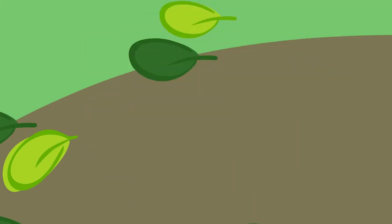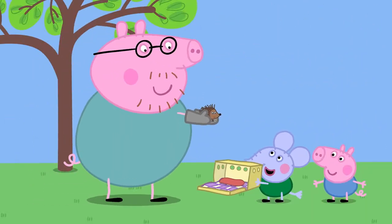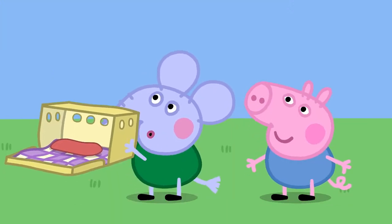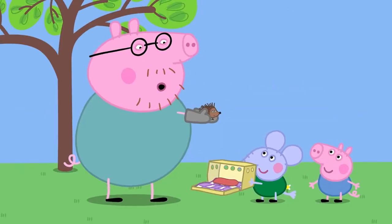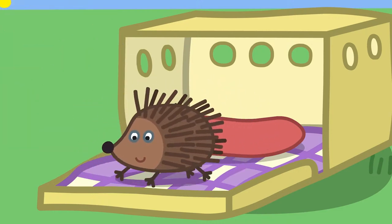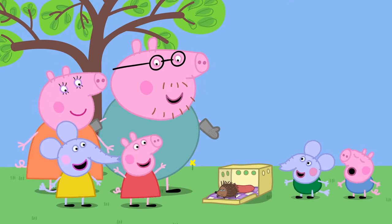His thick gloves keep him safe from the hedgehog's spiky back. You can put the hedgehog here. There's a blanket in there so it's nice and toasty. Blanky! Wonderful. Careful now, hedgehogs can be a little bit prickly. Hooray! I'll call you Prickles.